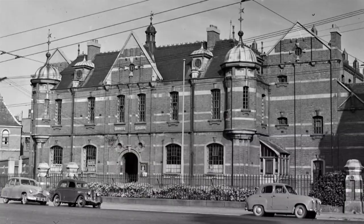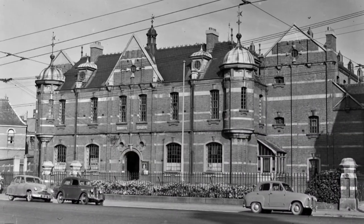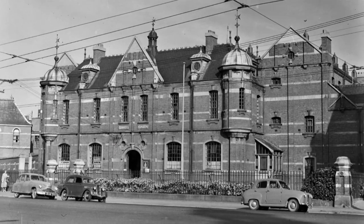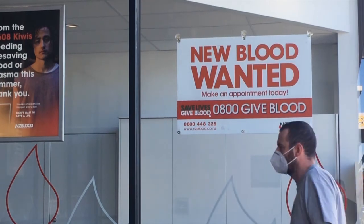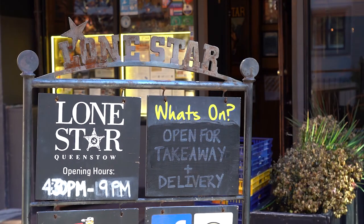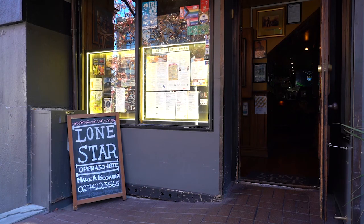In this edition of Southern Newsweek, Dunedin's historic prison building gets a slight makeover, a call goes out for Kiwis to continue donating blood, and a new initiative in Queenstown is encouraging residents to keep shopping locally.